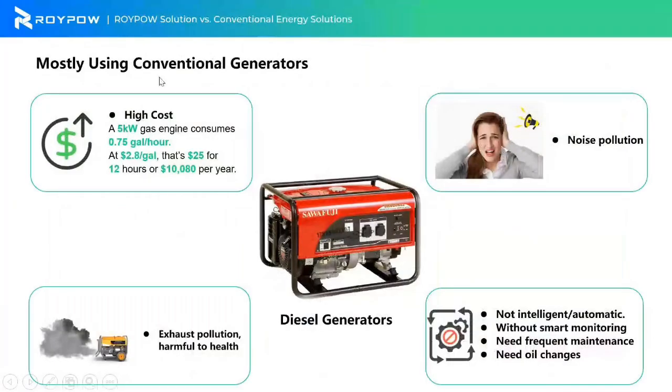Usually in these applications, we use conventional generators to provide power, but the diesel generator has some drawbacks. It has high cost: you need to pay nearly $10,080 per year. It may cause loud noise and exhaust pollution, which is harmful to our health. Usually the diesel generator is not very smart and needs frequent maintenance.